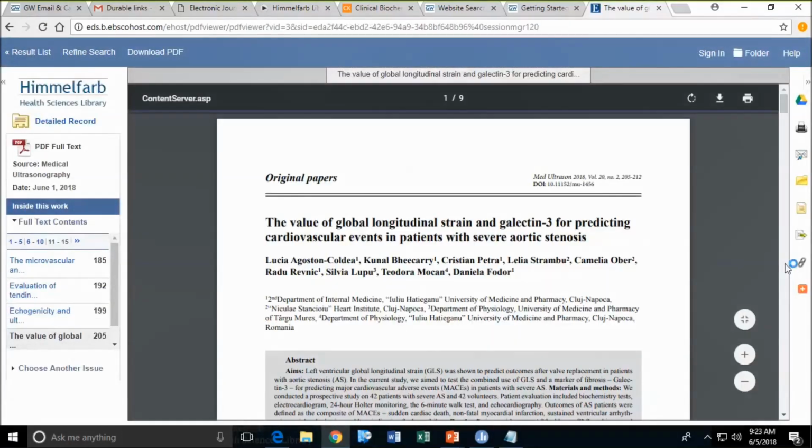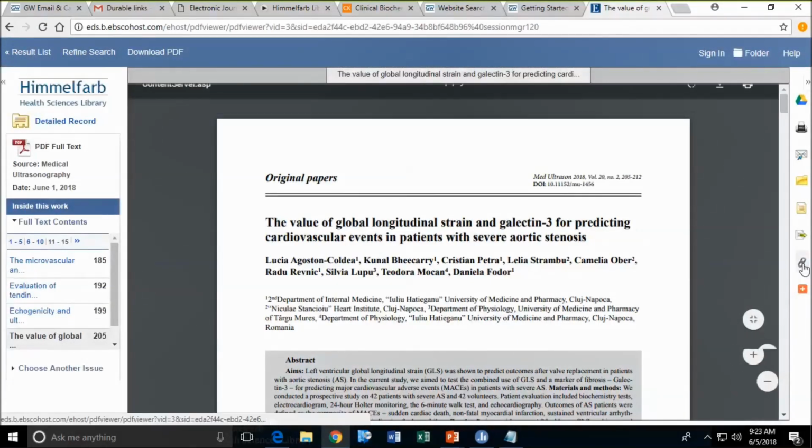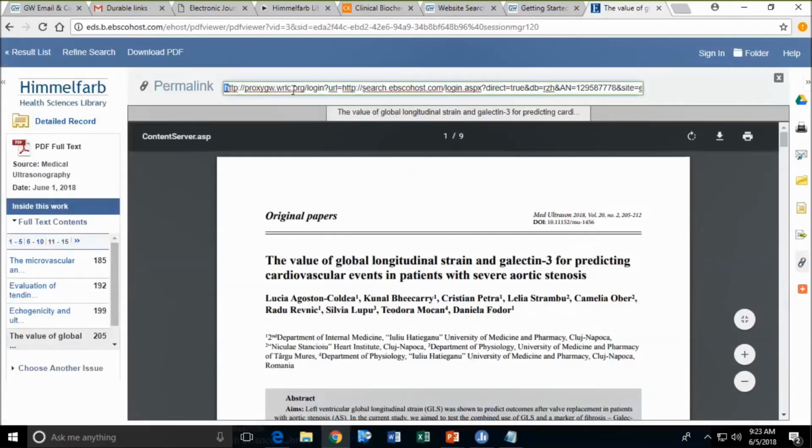And if I look over here, there's a permalink, and it will give me a fully formatted link. It has the proxy right at the front, and then a link that will keep working through time and through the months and hopefully years.